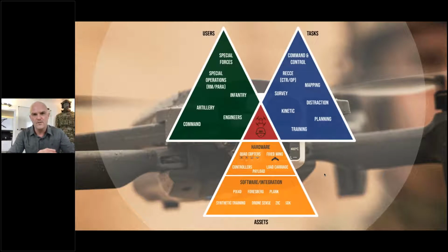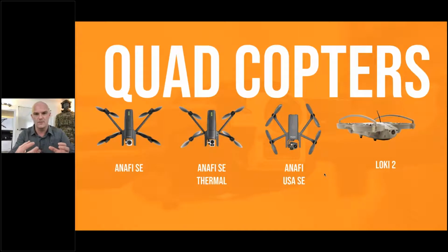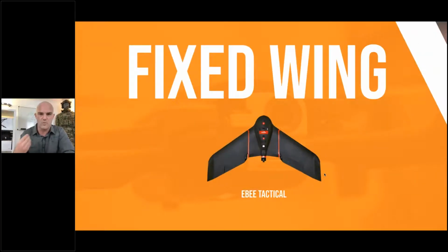As far as tools are concerned, to put it into some physical elements, predominantly it's quadcopters that are being used at this moment in time in the on-the-man space. And there you can see the Anafi range, and then the Sky Hero Loki 2, which is a GPS-denied environment drone. In addition to that, there is quite a large opportunity with fixed wing. That gives certain advantages over quadcopters, and there are certain disadvantages. So it's applying the right tool for the right job at the right time.